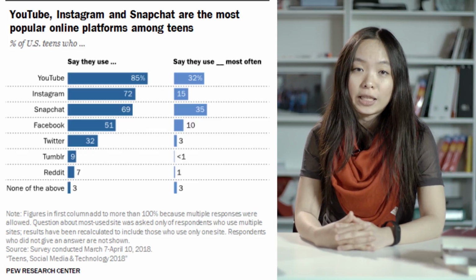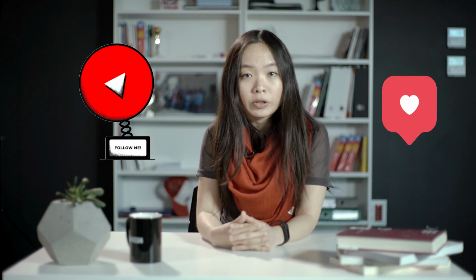So a recent survey among teens ages 13 to 17 revealed that approximately 85% are on YouTube, 72% on Instagram, 69% on Snapchat, and just 51% on Facebook. So just a couple years ago, 75% of teens were on Facebook, making this a significant drop among younger users over just a few years.